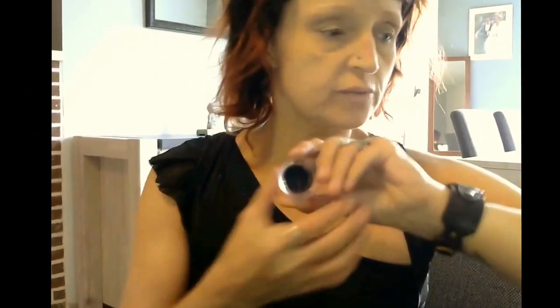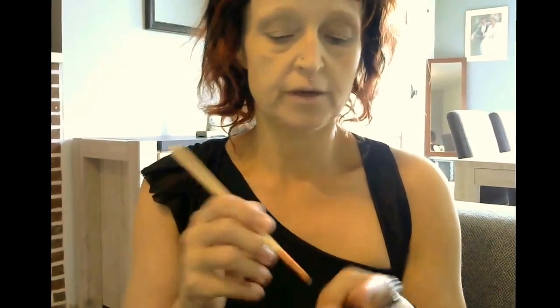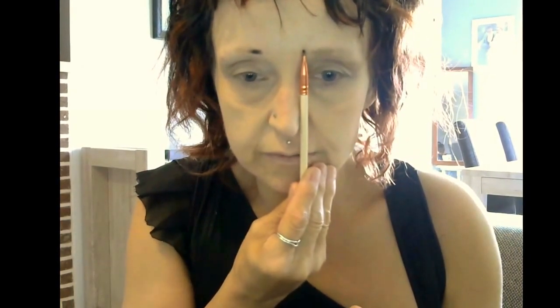And as you normally do, I am going to do this with a small angled brush, which is the spot liner from Zoeva. And I'm gonna do my brows with black. And I'm gonna check out the right spots.